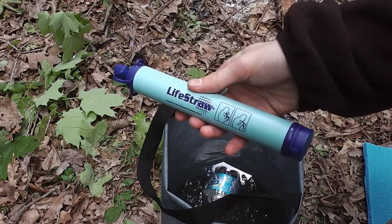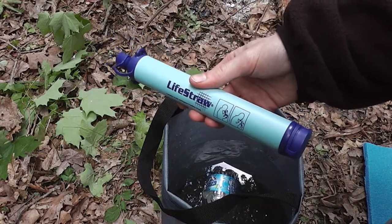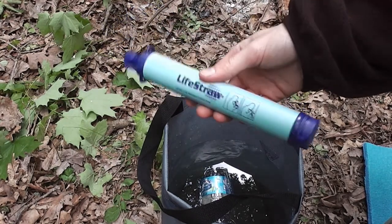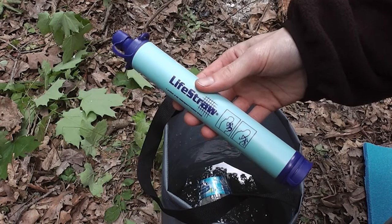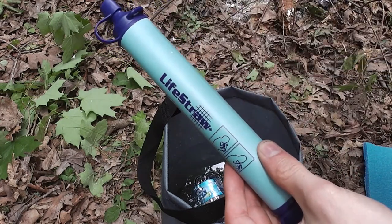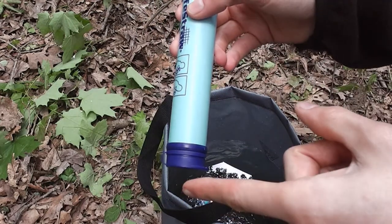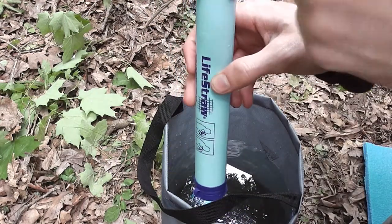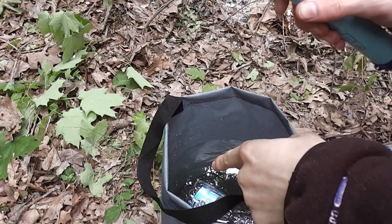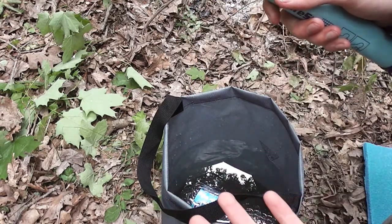They say you are supposed to backflush this every once in a while just to clean it out, but, you know, I'm going to give it a try and see how it works. One thing to keep in mind with any filter is you definitely want to keep the intake away from the outtake. Where I'm sucking on this, I need to make sure I keep this clean. If this touches that water, I've just defeated the whole process.